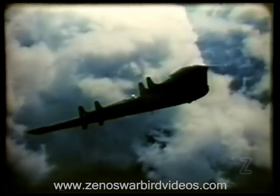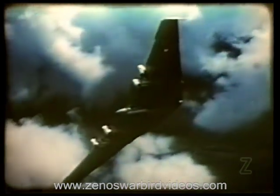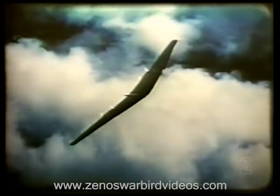With controls operated by dual hydraulic systems, plus an electrical standby, the flying wing is the most maneuverable large aeroplane in the sky.